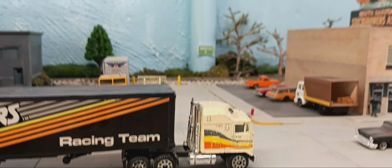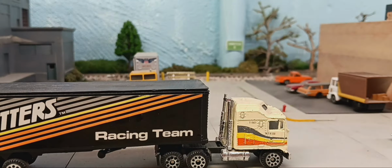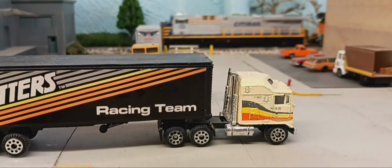Guys, we've got the coal train here. Here we go. Yo, I got an actually good view. 3, 2, 1, and it's City Rail. Yo, I got a pretty good view of that.